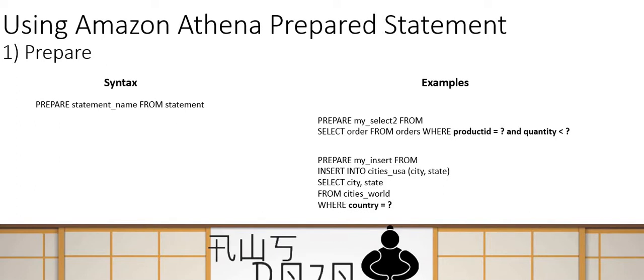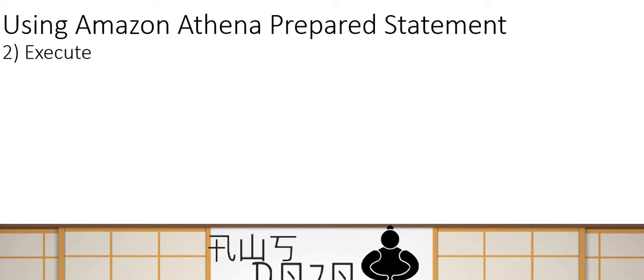Now once you have created the prepared statement, then you can execute it. In fact, when you create the prepared statement it gets stored into your work group. And this is very important. I'm going to talk again at a later point of time that the prepared statement you make is not across the account, but it is stored in the work group where you have created it. But again, I will cover it at a later point of time.